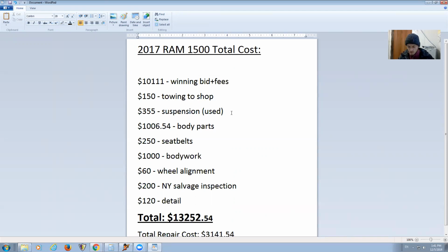The majority of these parts we bought from Keystone. We bought the fender and front bumper cover from Keystone, and they were CAPA certified, which means they're pretty much the same quality as the original part. And they were cheaper, obviously. A lot of parts we bought from the dealer, like the headlight, the wheel well, and all the little brackets. Everything came out to $1,006.54.